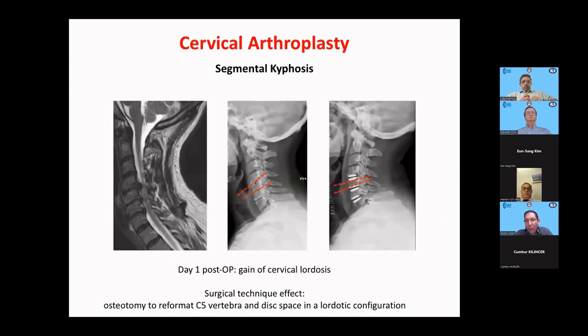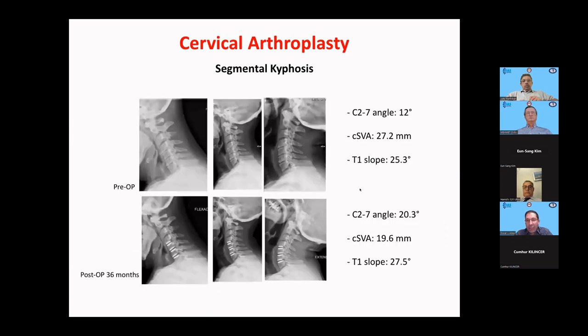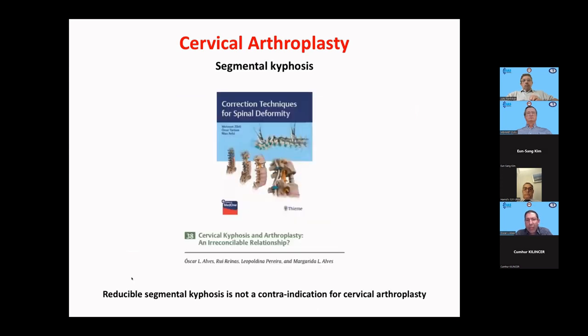Sometimes the device cannot do it all, as you see here, and you have to apply some sort of osteotomy to reformat the C5 vertebra and the disc space and the lordotic configuration, and have a very nice lordotic alignment from day one post-op that was possible to maintain over the 36 months post-op. So we published this in Mehmet's book, Correction Techniques in Spinal Deformity. Reducible segmental kyphosis, at least in my hands, is not a contraindication for cervical arthroplasty.